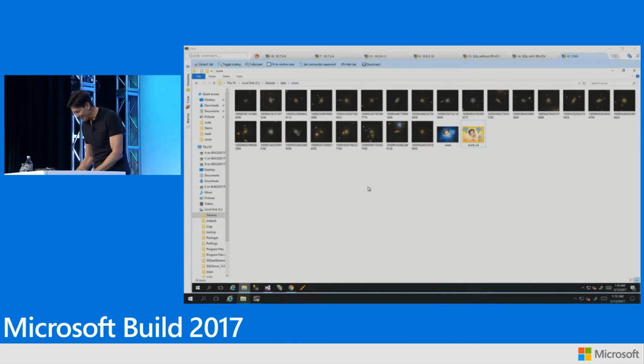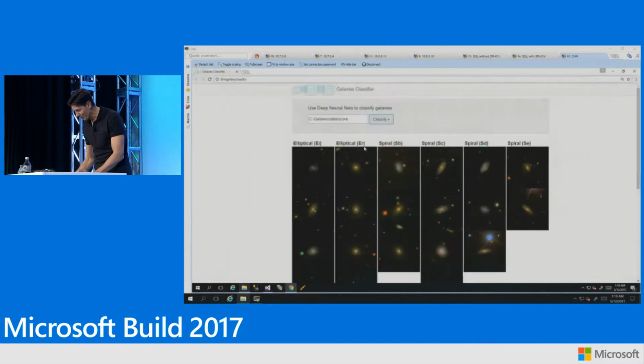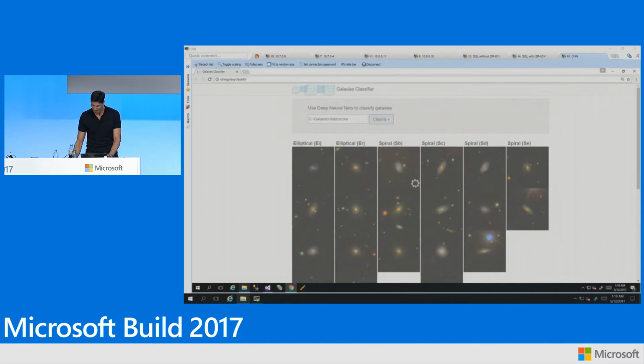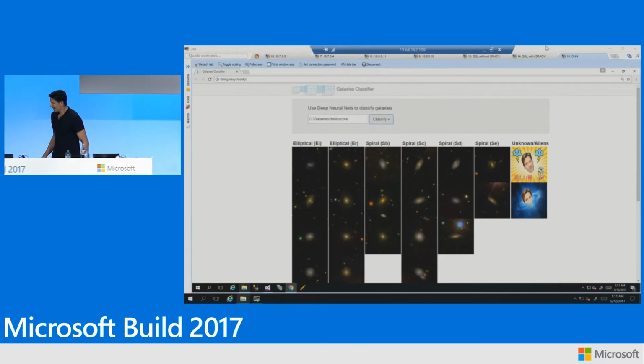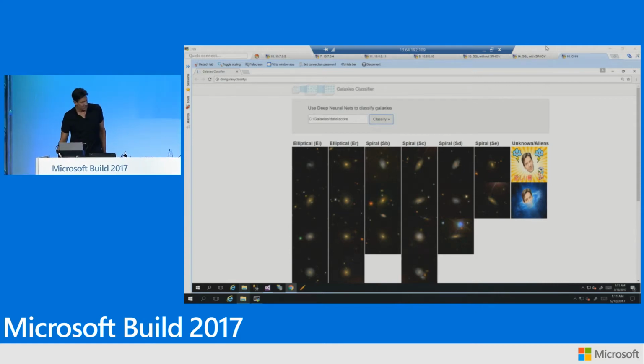But now if I go take a look, this is how smart the neural network is. It classifies me as unknown aliens. So I wasn't able to fool it, unfortunately. But I had fun with the pictures.